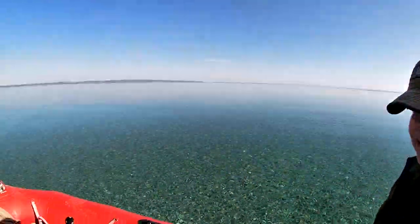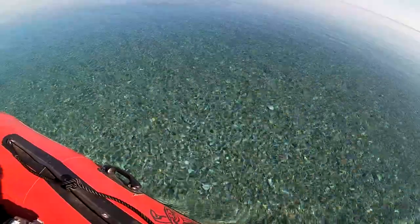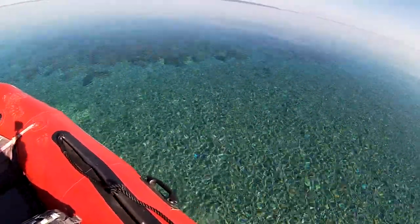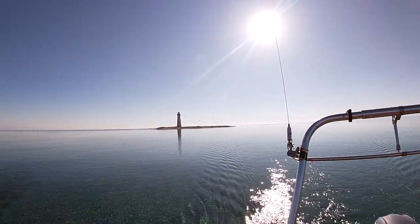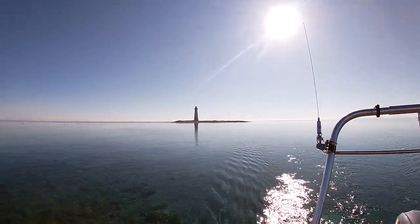Skillagalee Island. So it gets really shallow here again. Lots of pebbles. Ile Aux Galet means island of pebbles, Isle of Pebbles in French. And that's considered an islet. A small island, a tiny island, kind of like Pluto is a dwarf planet. It's not really an island. We're out of here.